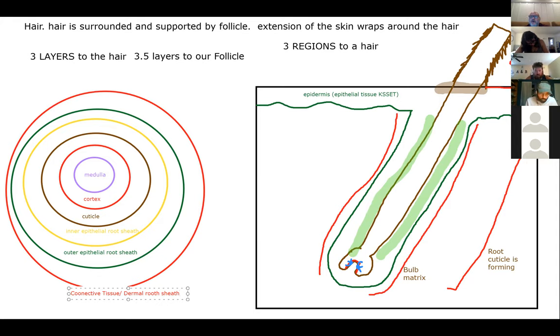And it forms one other thing as well, right? After all, this matrix are keratinocytes that are dividing rapidly. So they need a lot of oxygen. They need a lot of nutrients. They produce a lot of wastes. So there is actually an extension, a finger-like extension of the dermis that sticks up into that bulb, and that is known as the dermal papillae. Bringing the capillaries, bringing blood vessels up to that.